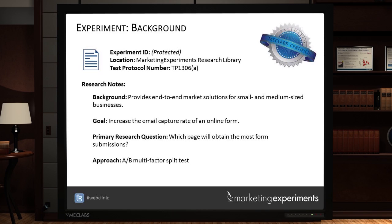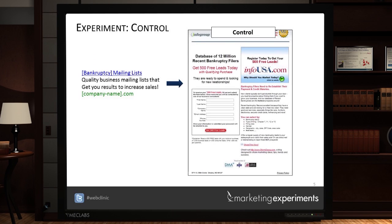The goal here is to obtain the most form submissions, the most leads. And we have to increase email capture, and to do so, let's look at the control. This control looks familiar, but the wording on the left is probably new to every single person in the audience. It says database of 12 million recent bankruptcy filers, and notice the paid search ad. It says bankruptcy mailing list, and the quality business mailing list that gets you results to increase sales.